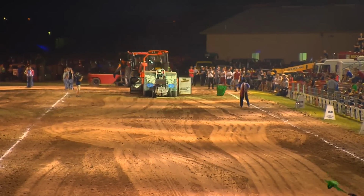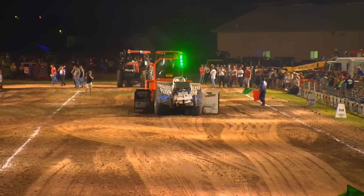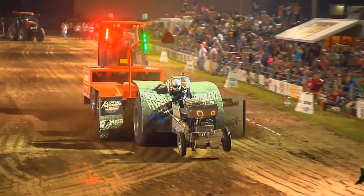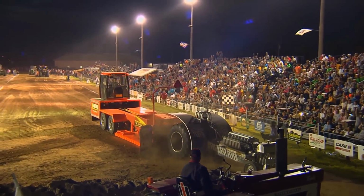Well, I tell you, the crowd was just about as loud as that engine. What a great run. It was. Front end up, he was hooked to the ground. You talk about some forward momentum. Just take the flag at the other end. A great, great run.